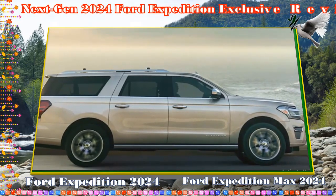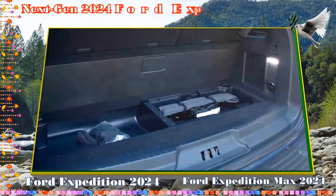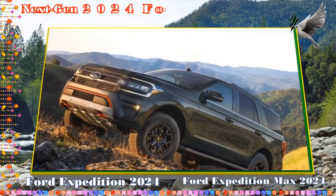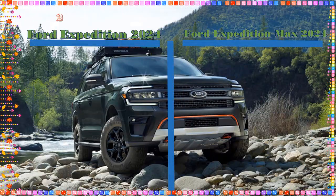The Platinum spec is just slightly more at $74,375. These prices exclude Ford's $1,695 destination charge. Equipping the 4x4 setup to any model adds $3,050 to the bill.